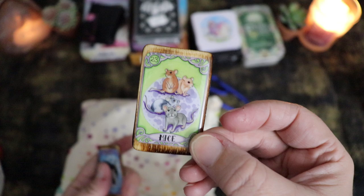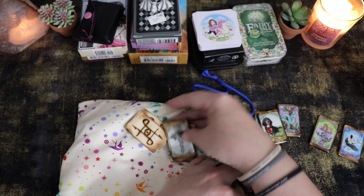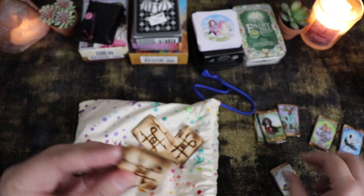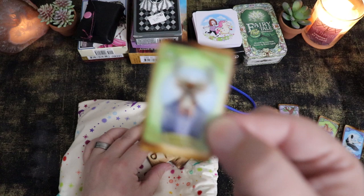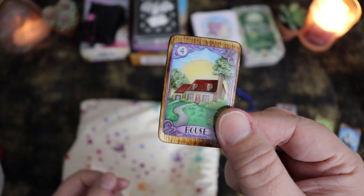There's the stork. And these just have the Sawyer's Path logo on the back. I ordered these at the same time that I got my tarot tiles. So it was quite an investment all at once, but I had to. The tower, the stars. And these are great for a grand tableau. I love that the gentleman and the lady card are animal based, so they can be genderless, they can be trans, they can be whatever. And I love that.